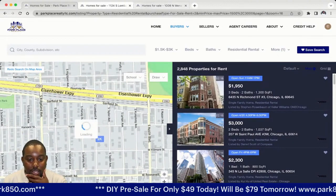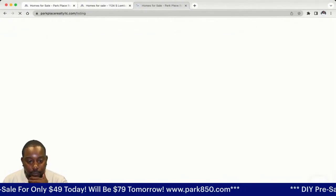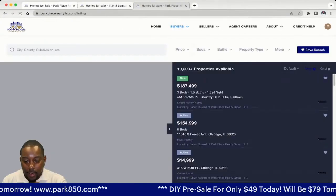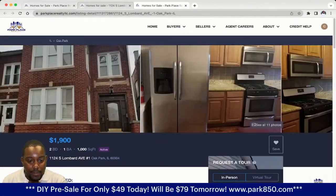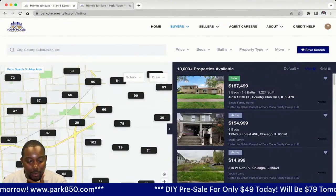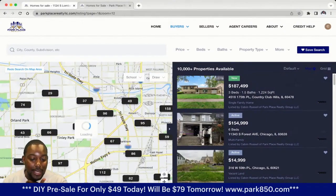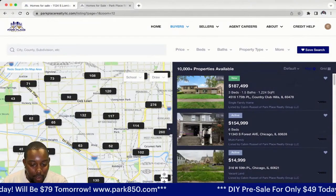So now I'm going to go ahead and see what they got for sale over there. So let's go back over here, search for a home, okay? And then we do the same thing. I'm gonna close this out, guys, because sometimes my computer gets laggy. It's already starting to lag a little bit. I swear it's not my laptop. It's just streaming on this stuff.